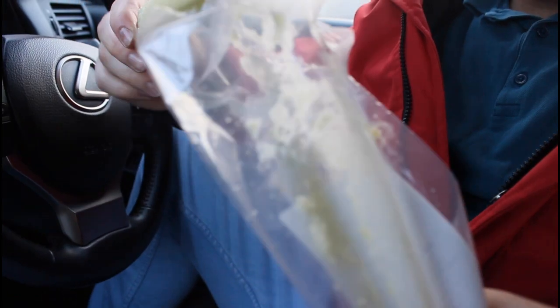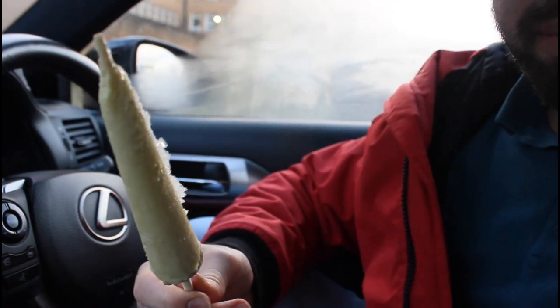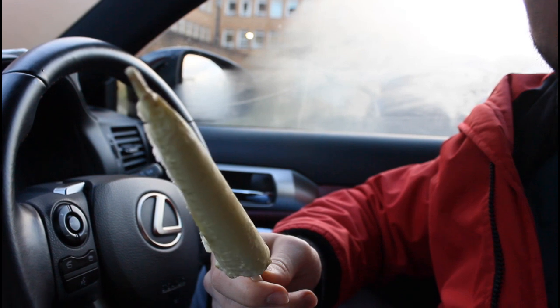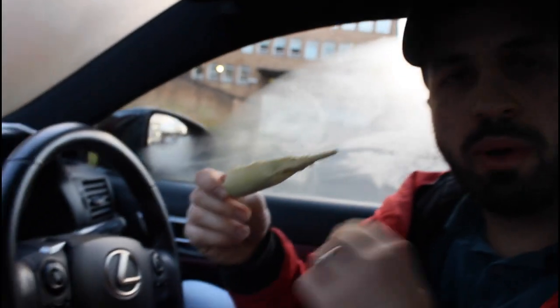Ice cream and mota. This is the ice cream, kulfi ice cream in pistachio flavor. So let's taste it. Bismillah. Amazing. Wow. That's what I was talking about. This is the ice cream I was looking for a long time. Creamy. Wow. Nice one. Spot on.